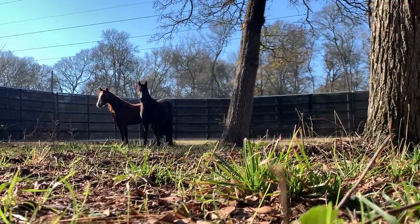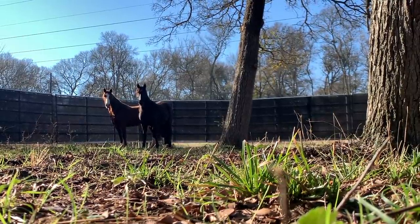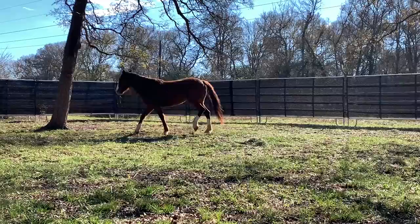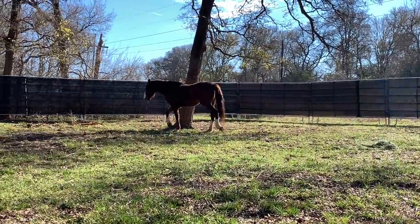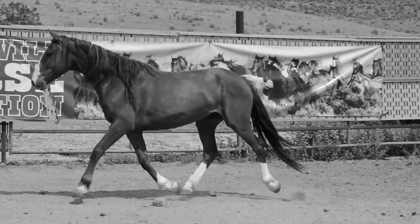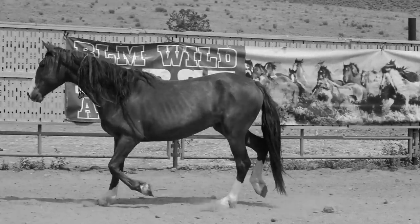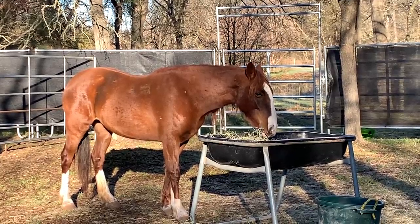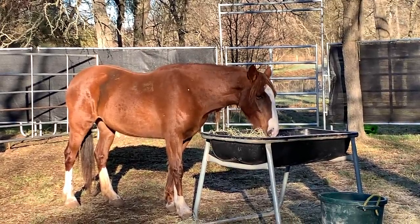The next morning, we spent time just sitting out and watching them eat and discover their pen. After looking at their photos and videos for months, it's crazy to finally have them in our backyard. When the chestnut was brought in from the wild, she was very thin. After being at the Paul's Valley off-range corral with free choice alfalfa for a few months, she has filled out and looks so much healthier.